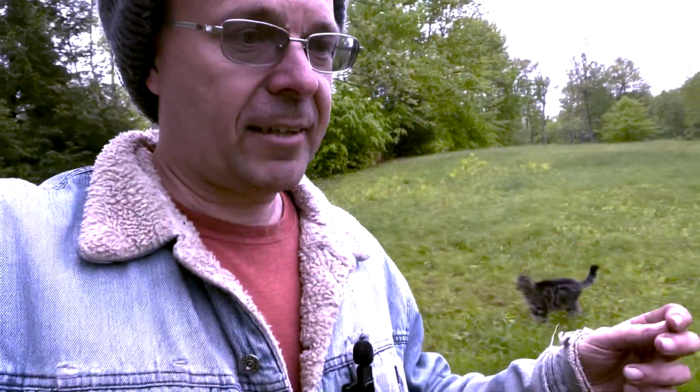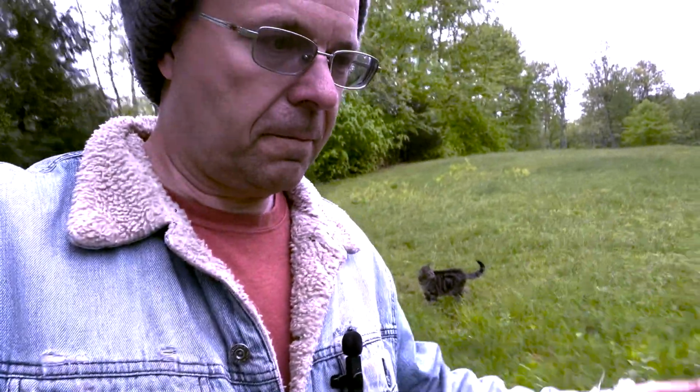There's several different types of forages that if they get gnawed down to the ground, they just get overtaken by the more aggressive forages.